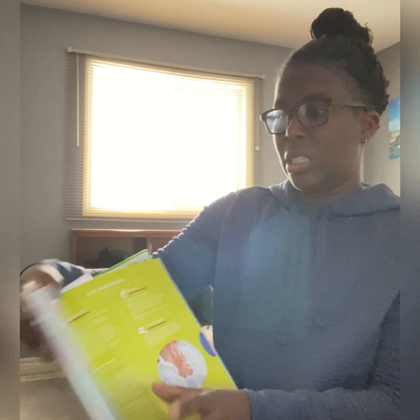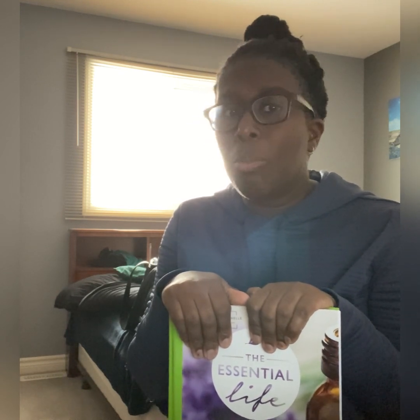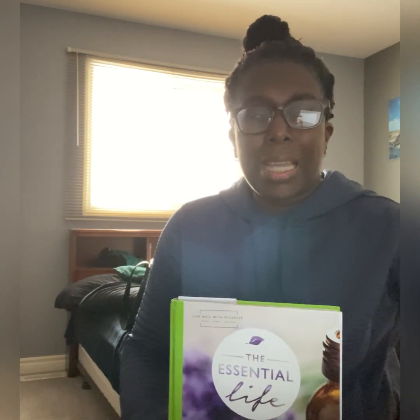And really, this isn't geared to just doTERRA. This is a really good resource that we use to help people see if essential oils can help them beyond just making their lives less toxic, because that's ultimately what most people want. But some people have specific conditions that they want to address and see if it can help along with the other protocols they're doing. So a resource like that is really good and is something that you would get.